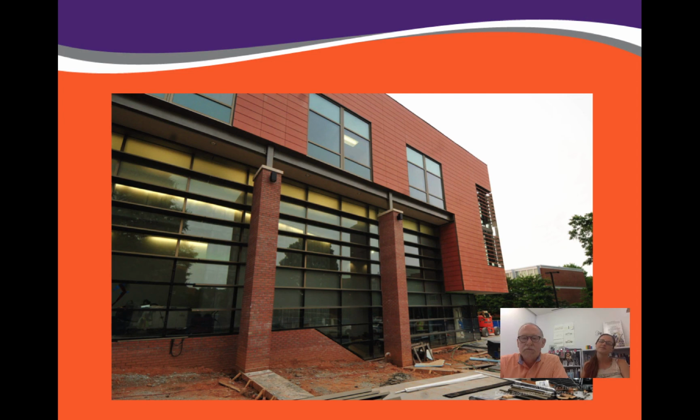Another picture as we get further along with the exterior of the building. We can see the atrium space, and we can see another unique application of a material up above: terracotta, and it's used here as a rain screen. It is also the first time that this rain screen system has been used on campus, and it's quite successful, and it really has given a dramatic look to the front of the facility.